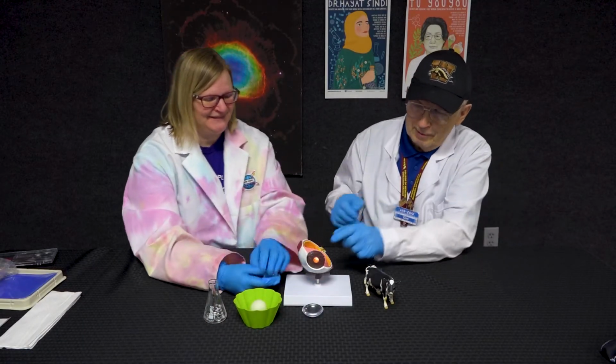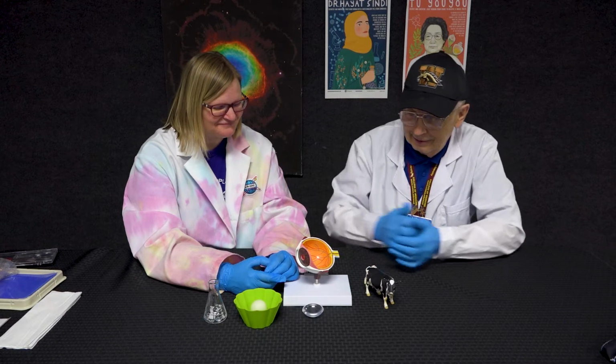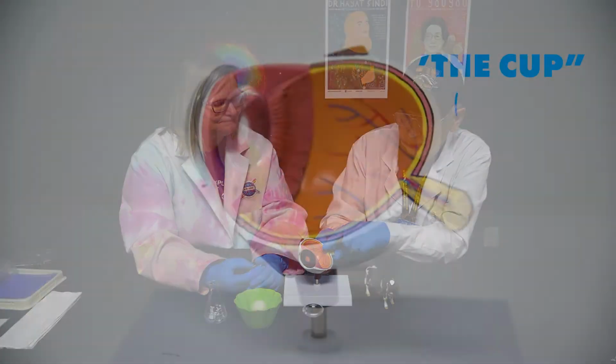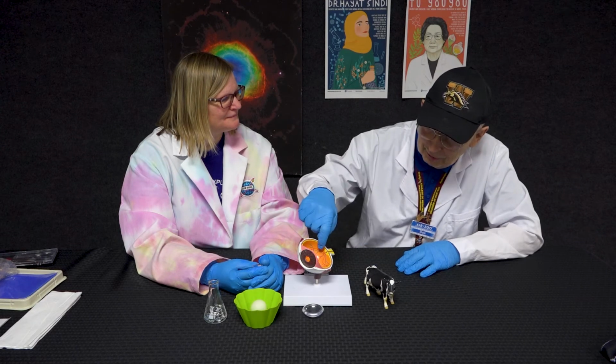Another interesting thing about the optic nerve, you can see it on here, this is where the blood vessels also enter the inside of the eye. Pretty cool. Anything else we want to say about the eyeball? Yes, there's a little dent right here. I don't know if you can see it on the film, but this is called the cup. And this is where most of the focusing on the retina takes place. And then the nerves will go from there into the optic nerves.